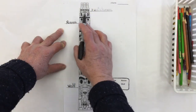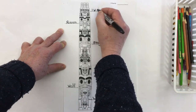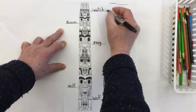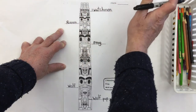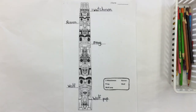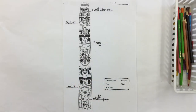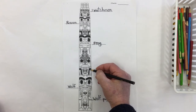At the very top of this Haida pole are the three watchmen, and that's exactly what their job was to do. These carvings were like watchmen that looked out either down the beach that way, or down the beach that way, or out towards the ocean to see if there was any other tribes coming to attack. So they were watchmen for the safety.